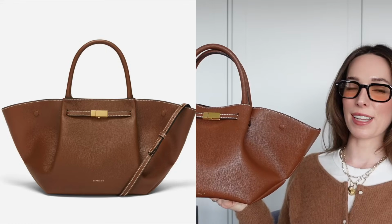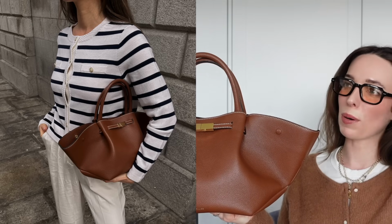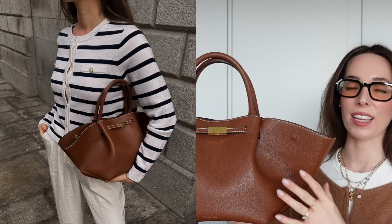Next up, we have the New York bag in the midi size, and this is the most recent bag in my collection. I only picked this up a few weeks ago and I am so in love with it. My perfect everyday bag. I've honestly been wearing this so much, and I feel like it's my perfect everyday bag for spring and coming into summer.